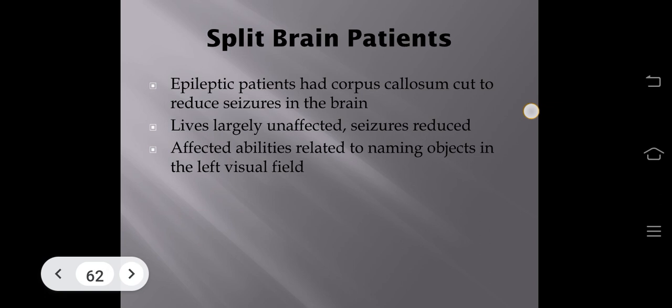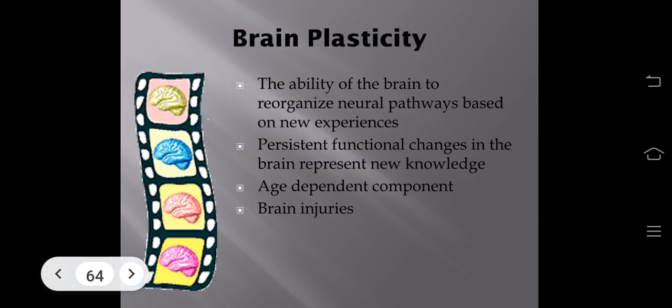Then brain plasticity: the ability of the brain to reorganize neural pathways based on new experience. Persistent functional changes in the brain represent new knowledge, age-dependent component, and brain injuries. Then environmental influences on neuroplasticity.